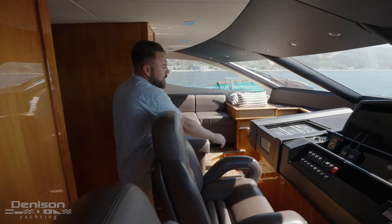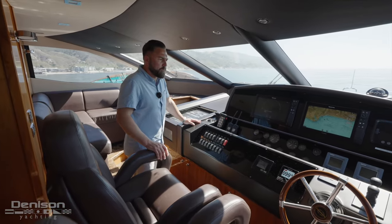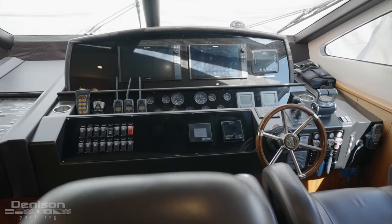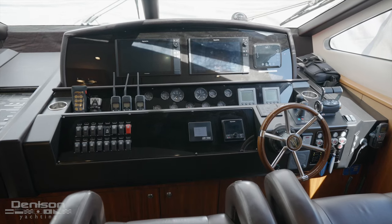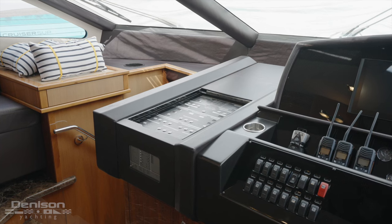Coming forward, we have the lower helm station. As you can see, all the proper navigational equipment, balanced stern thrusters, two Raymarine displays, MTU electronic controls, bilge pumps, and this is your AC power monitoring system.